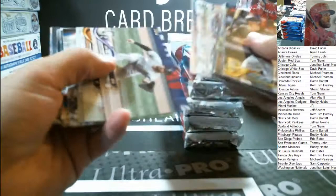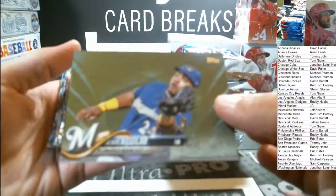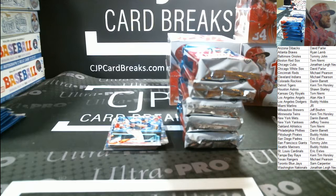Got Corey Kluber. Throwback jerseys salute. Jesus Aguilar, gold right there. Ichiro, 35th All-Star. Chad Bender. And we got an Acuna rookie variation right there going out to the Atlanta Braves. It's a good one to get right there. Those are going for about $50. I pulled one earlier and listed it really quick.